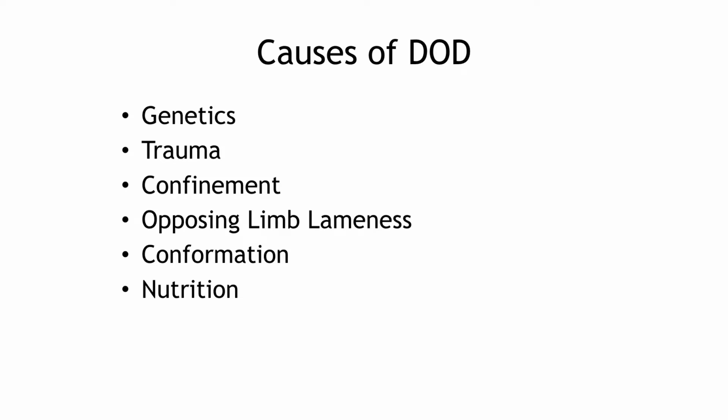You can get it because of opposing limb lameness. Let's say that a colt or foal gets a P3 fracture on his right leg and he's lame, then he's going to overload the left front, which may result in a lesion. So any of these anomalies can cause a change.